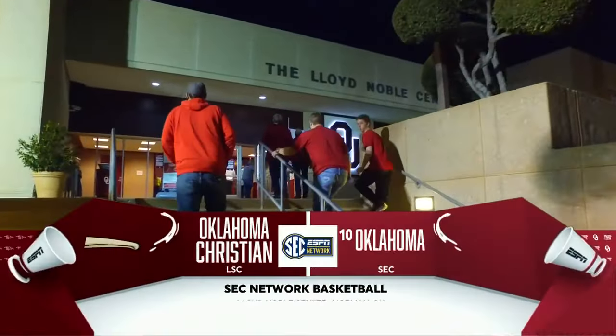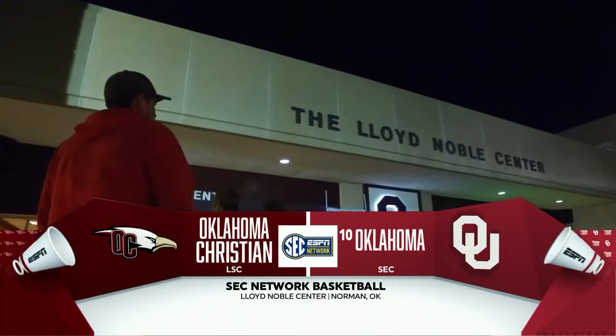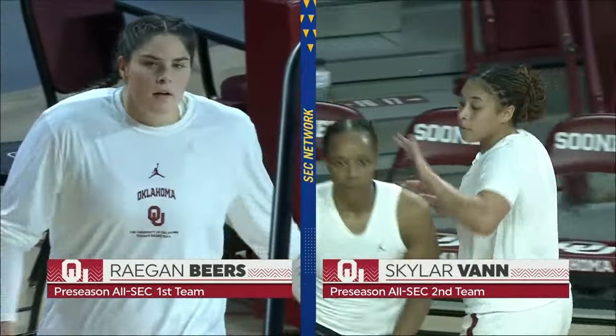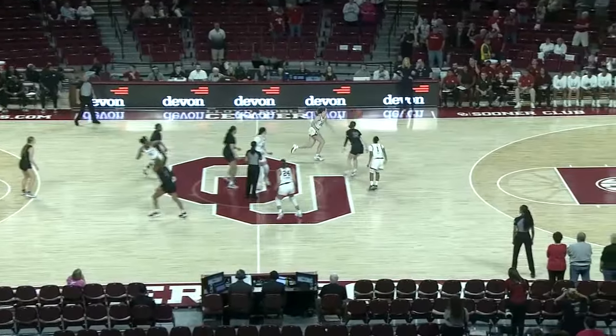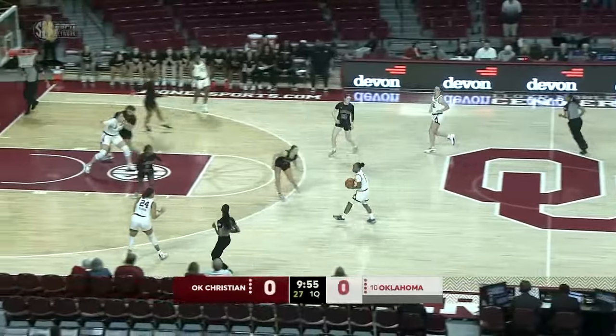From the Lloyd Noble Center in Norman, the college basketball season arrives. Almost. It's the lone exhibition game this preseason for the 10th ranked Sooners. They can score, they can rebound, but what they do is make the game easier for their teammates. Hoops has arrived. Reagan Beers taps it back and controls it for Peyton Verhulst.